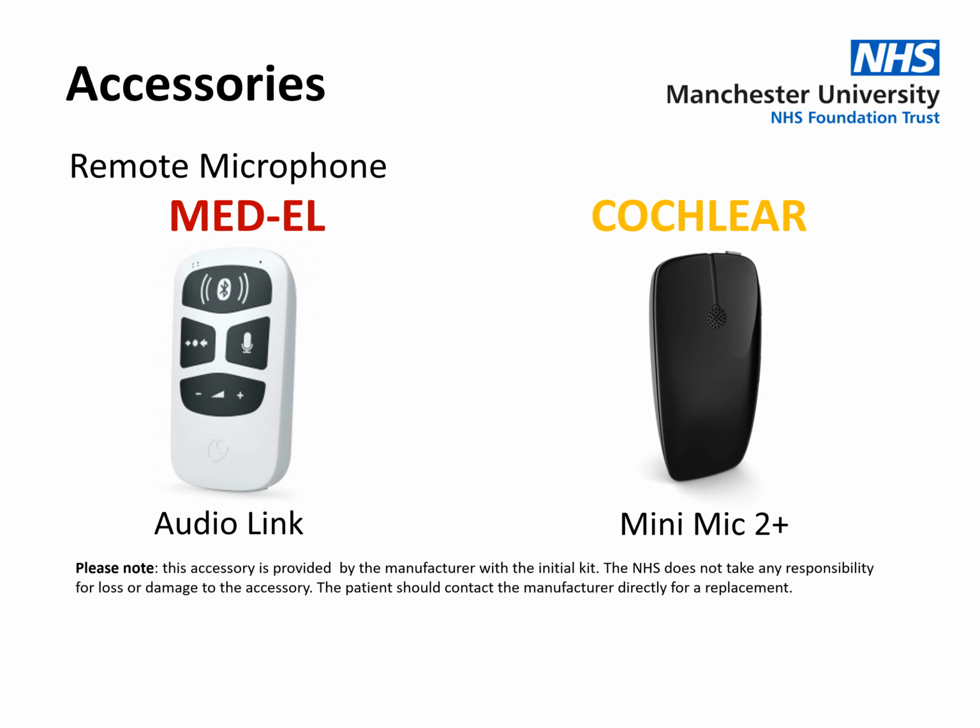Both types of cochlear implant systems have a remote microphone. This can be useful to help you hear better in more difficult listening environments. For example, if there is background noise, in the car, where the speaker is at more of a distance or is softly spoken. The operating range of the Medel Audio Link is up to 3 meters and up to 25 meters for the Cochlear Mini Mic 2 Plus.